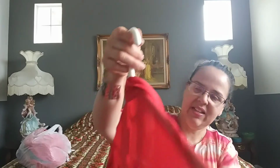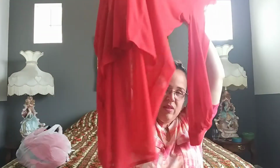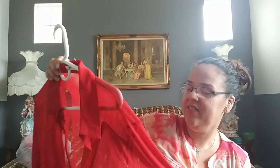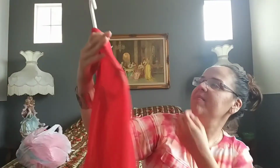Okay, here's the next piece, the next one I found. This one is really sheer, but I figured this is so cute. And it's long, and I love the color. And this, of course, I'd wear with a little, and it has that little button here. What do you call this? Little strap that you raise up your sleeves. I thought this was darling. I just love the color. And I think the color looks good on me. So, yep, I picked this up.